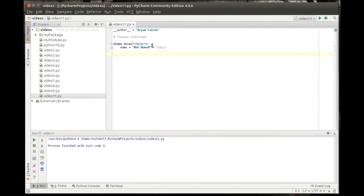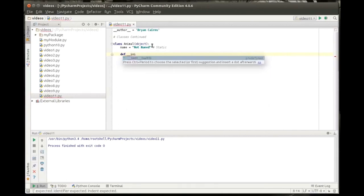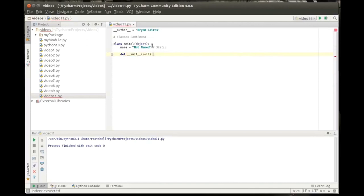Not all the time, but you'll see what I mean here in a minute. And we're going to also create a constructor. And you notice how I do double underscore? And we're going to do init self. This is called a constructor. A constructor is called every time an instance of the class is created. Remember, a class is just a blueprint. You can make multiple animals from this class. The class itself is not an object. The class is just a blueprint for the object we're going to create.